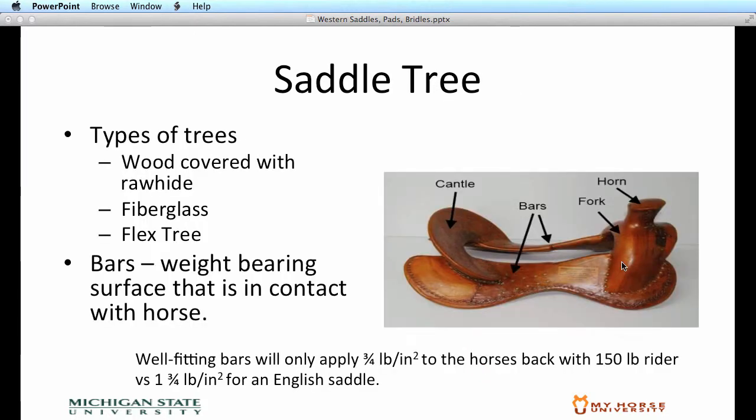The base of the Western saddle is actually its saddle tree. And there's different types of tree, but the most popular and sturdy type of tree is a wood tree covered with rawhide. The tree is actually connected from the fork to the cantle by two bars on either side. The bars are actually the weight-bearing surface of the saddle that comes in contact with the horse. The bars are what we're primarily concerned with when we're thinking about the fit of the saddle onto the horse's back.